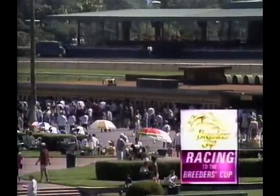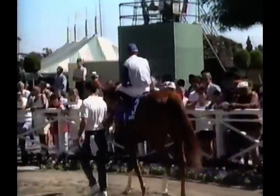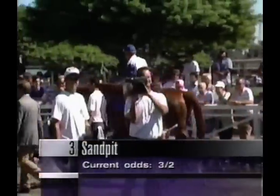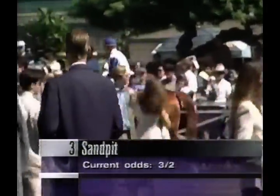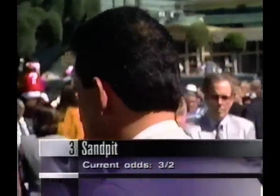Racing to the Breeders' Cup welcomes you back to Oak Tree at Santa Anita. That, of course, last year hosted the Breeders' Cup Championship Day. And the riders are up. You're taking a look at the 8-5 favorite now, the 3-horse Sandpit. Trained by Dick Mandella, just coming here from the Southern Hemisphere. We asked Dick the other day about some of the challenges for horses that are coming here from South America.